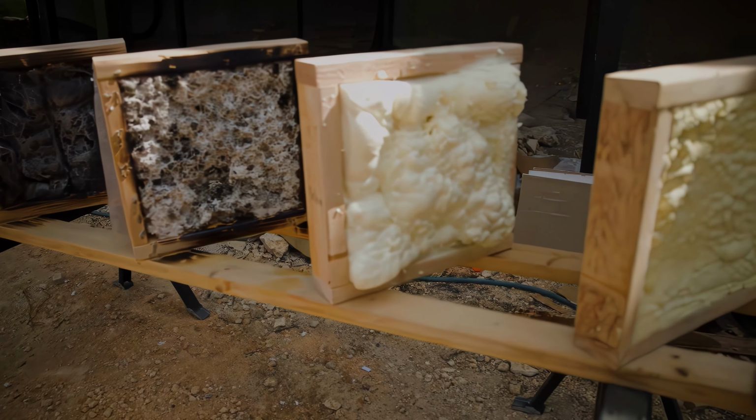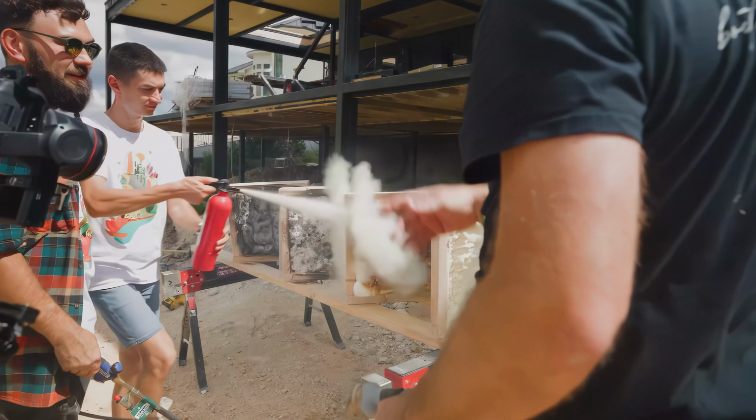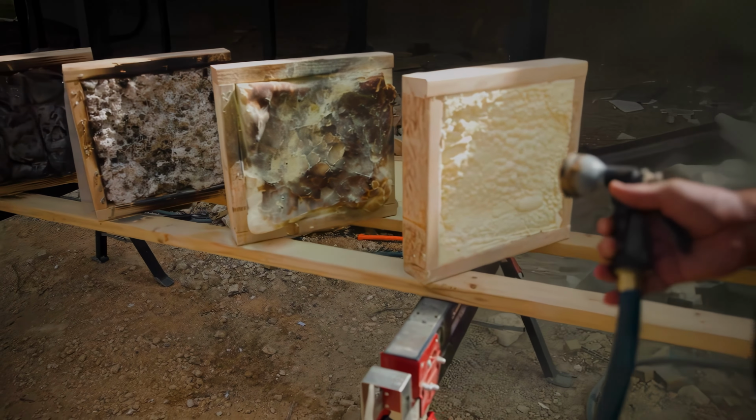So the next type of insulation is open foam insulation. Let's go. Stop, stop, stop. Oh, it catches fire instantly. This one. Super. Listen, I didn't expect that. Open foam insulation burns quite well.